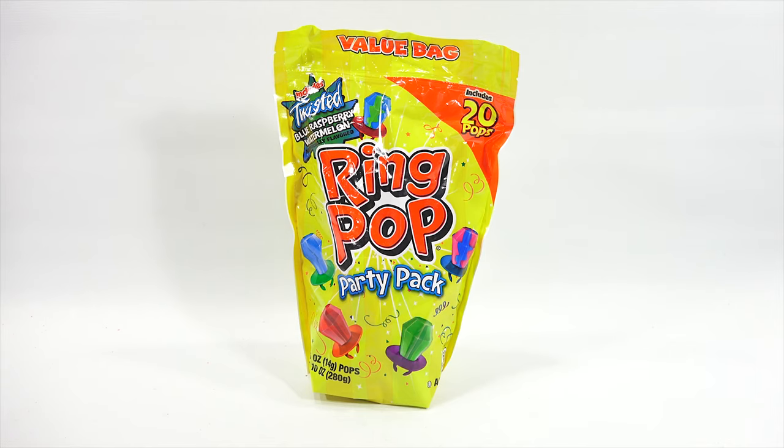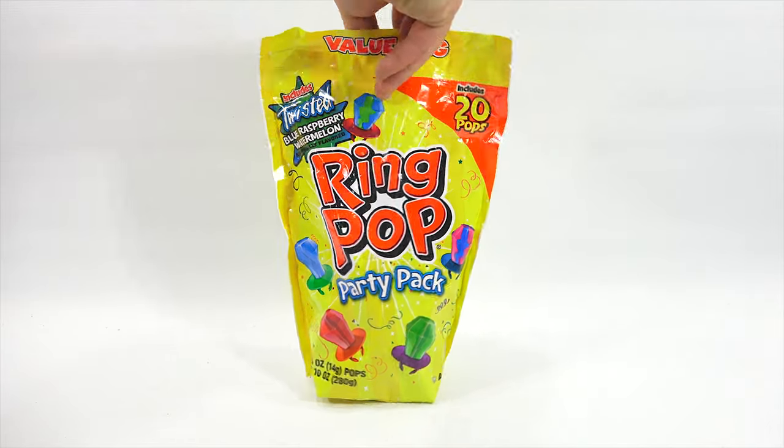Okay, I am back. I figured, well, let's start with the Ring Pop because I have made cotton candy out of them in the past. This is the party pack with 20 pops, including the twisted blue raspberry watermelon flavor. Now, this is great. Obviously, Halloween just passed, but these will work great as handouts for Halloween, also for a kid's party because it's the value bag.